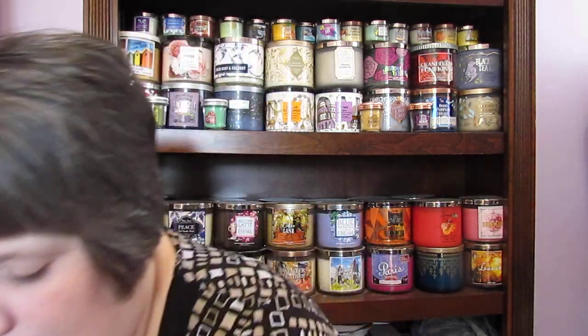And then I have more diamond painting stuff. So this bowl is going. I have a bunch of bowls. I have a thing for bowls. So I'm getting rid of some of them.